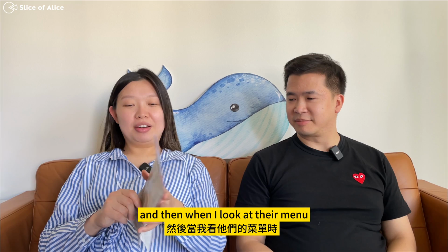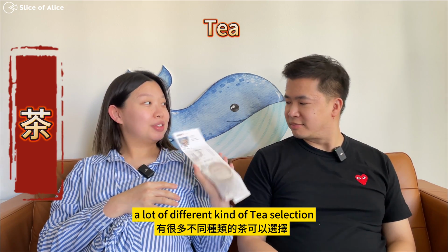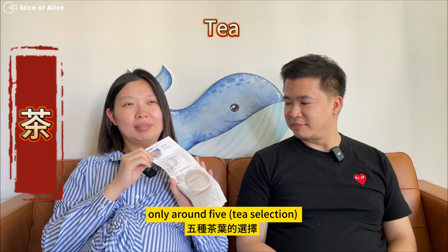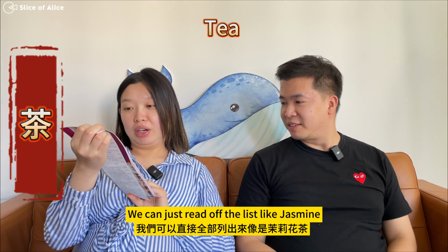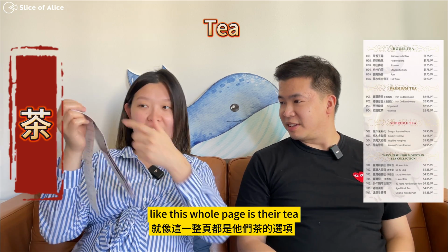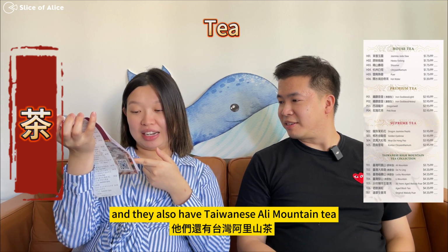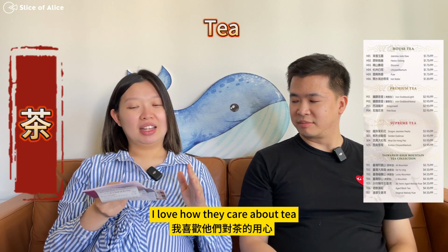When I looked at their menu, I'm really happy that they have a lot of different selections. Usually most dim sum places only have around 5 teas, but this place has so much. We can just read off the list: jasmine, oolong, chrysanthemum. Those are the basic ones, and then they have premium tea. This whole page is their tea. And they also have Taiwanese tea. Why didn't we order that? I didn't know. I love how they care about tea.